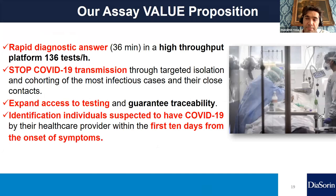So to close, thank you, Gian. The presentation leaves time to discuss with the audience. This rapid diagnostic answer, starting with the first test at 36 minutes, has a very high throughput, 136 tests per hour, as Gian says. So we talk about 700 tests per day. Useful as a value proposition to stop the COVID-19 transmission through targeted isolation and cohorting of the most infectious cases and their close contacts. Important in the antigen, considering the potential to expand access to testing and guarantee also the traceability due to the lack of other resources like PCR difficulties and costing, and for sure identification of individuals suspected to have COVID by their healthcare provider within the first 10 days from the onset of symptoms.